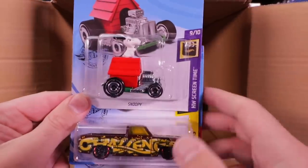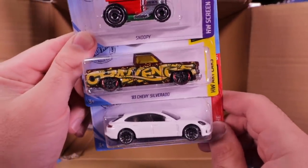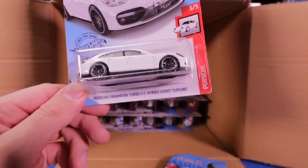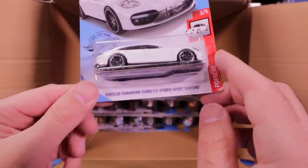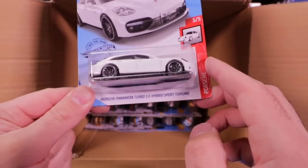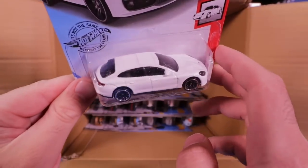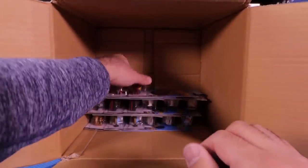And we've got the Snoopy and the 83 Chevy Silverado and a brand new colorway of the world's longest Hot Wheels named car. The Porsche Panamera Turbo SE Hybrid Sport Turismo. There we go. We got it out. I love this casting though. Check that out. Love the white with the black wheels. Looks so good. All right. We'll put that one aside.